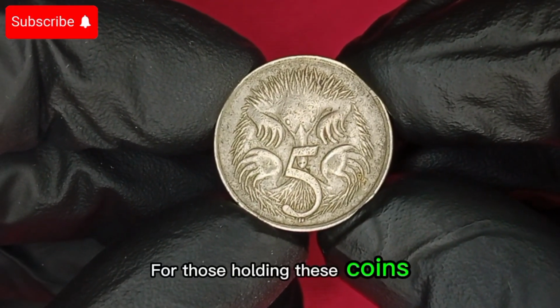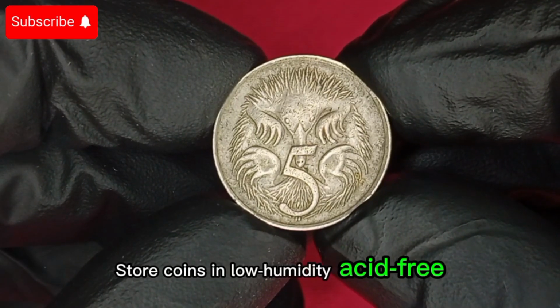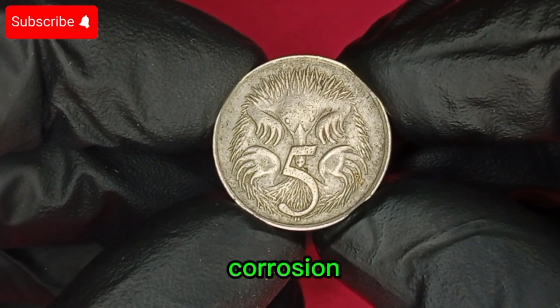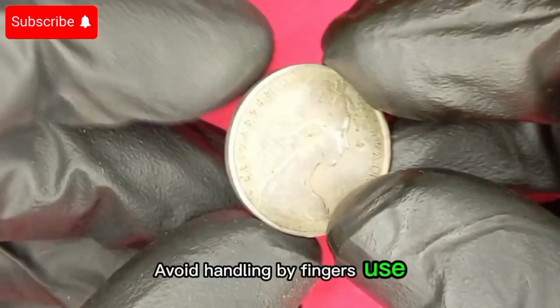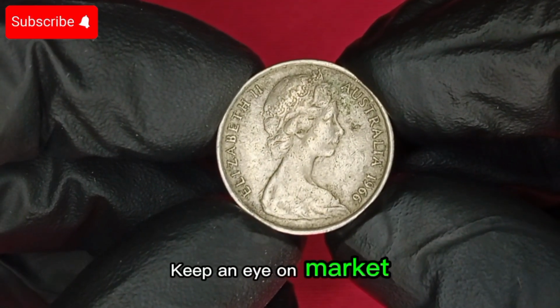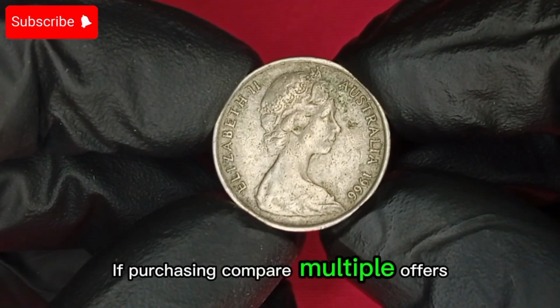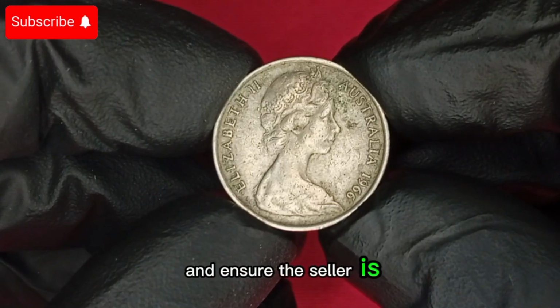For those holding these coins or considering adding one to a collection, store coins in low-humidity acid-free holders or capsules to prevent corrosion. Avoid handling by fingers. Use cotton gloves or hold by the edge to preserve luster. Keep an eye on market values, forums, numismatic auctions, and mint reviews. If purchasing, compare multiple offers and ensure the seller is reputable.